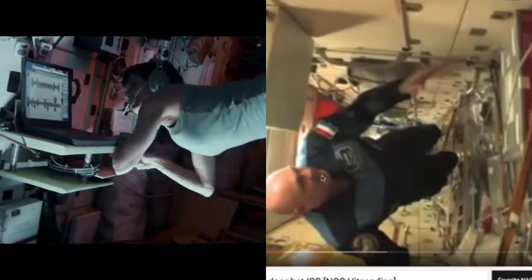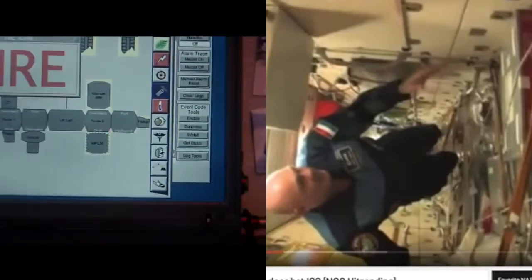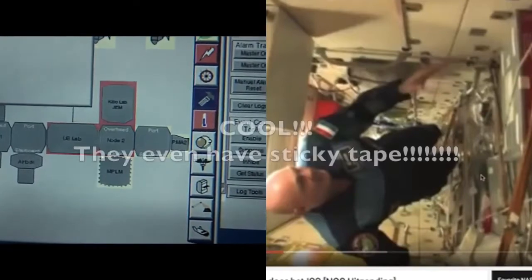I mean, the space station itself is just chock full of everything. Everything has to be either, you know, behind elastics or attached to Velcro or, you know, ropes around it. They even have sticky tape and stuff like that.